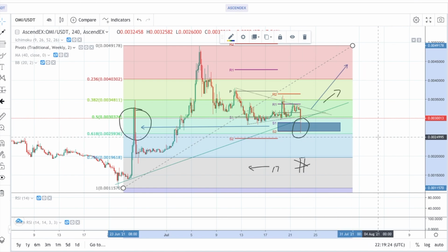Is that a coincidence? Everybody, put your comments down below. Do you think that was a coincidence? Was this a lucky trade? Do you think that trading is not real? Was this a coincidence that the price did touch this level before we do see a huge spike to the upside? See, this is the best way you could trade this.